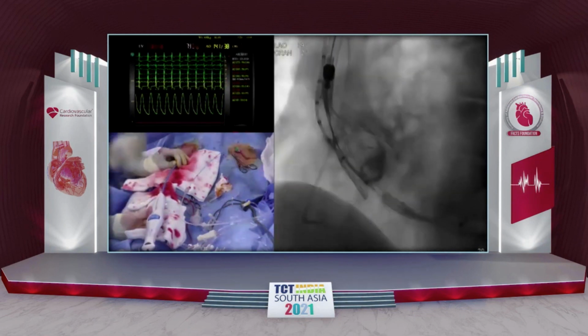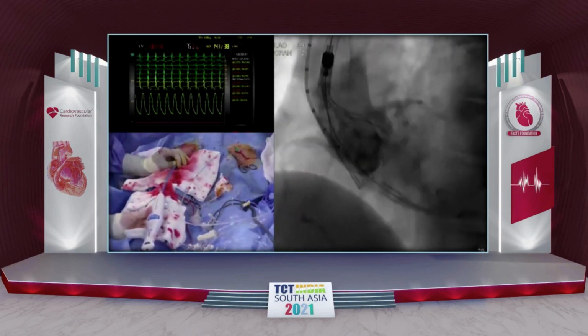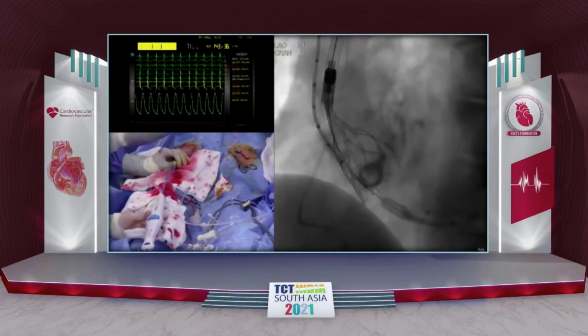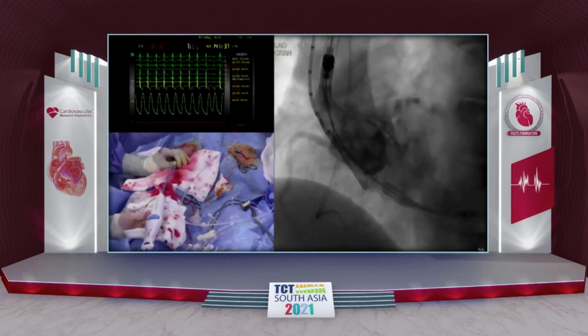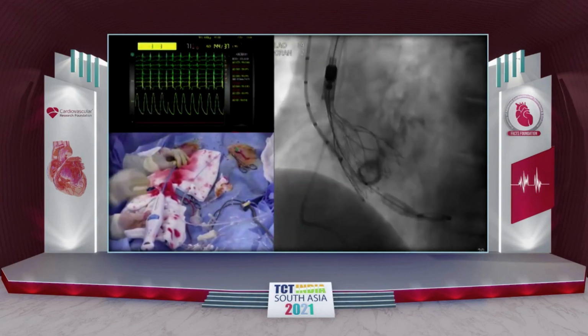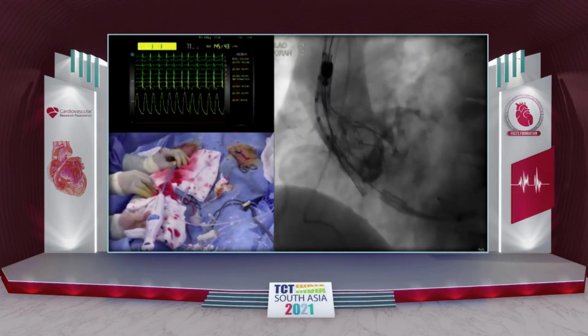Absolutely. So you guys can see that. The key part of the frame alignment technique is not to go caudal or cranial in the LAO tilt. You keep going LAO until the inflow portion of the frame is aligned and the pigtail is in the non-coronary sinus. You can see the depth at the non-coronary sinus is about 2 to 3.